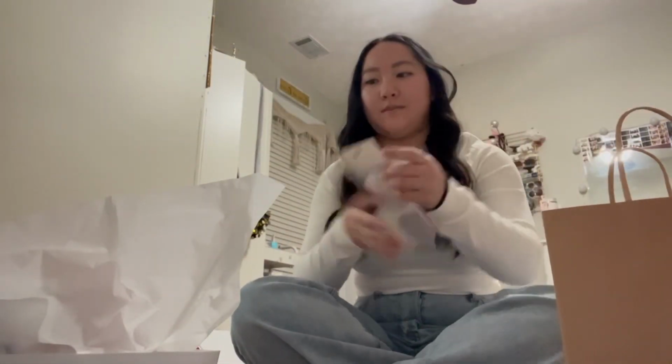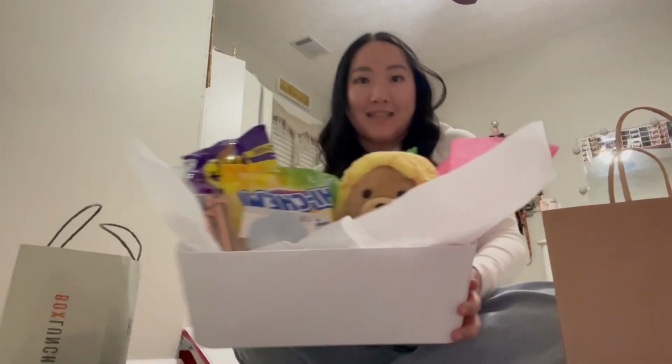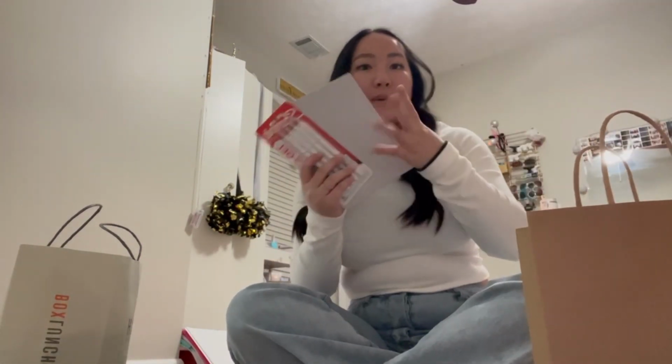Because she wanted stationery products. These Keep sticky notes, but I'm gonna take off the price. So this is for my secret Valentine's. I got my sister. And then I have this one for Capri, which is the notebook, the pens.